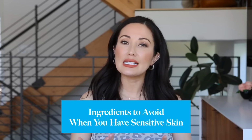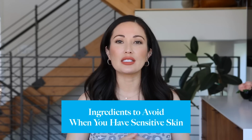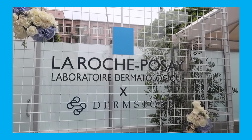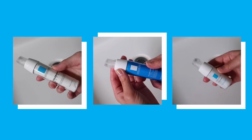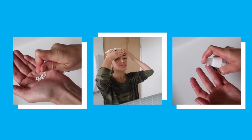Today we're going to talk about ingredients to avoid if you have sensitive or allergy-prone skin that kind of reacts to the products that you're using. I just got back from a derm class that was held by Roche-Posay and Derm Store, where Roche-Posay introduced their new Toleriane Ultra Soothing Repair Moisturizers, formulated for ultra-sensitive skin and tested on allergy-prone skin. If you do have ultra-sensitive skin or just sensitive skin, or you want to be nicer to your skin and just use calming products, the Roche-Posay products that they sent me home with are actually amazing for that.